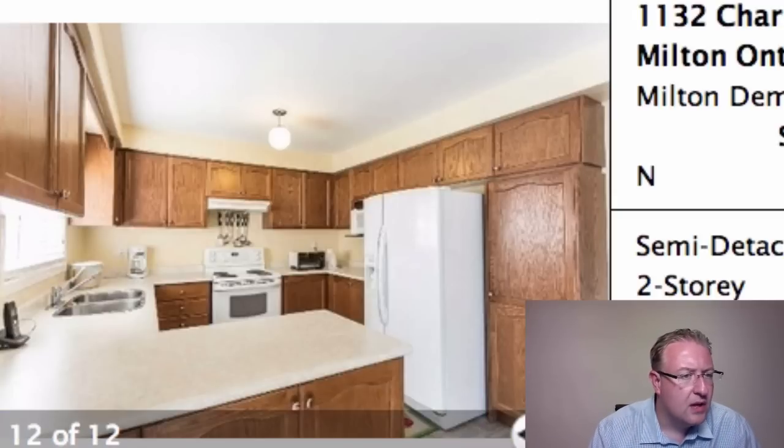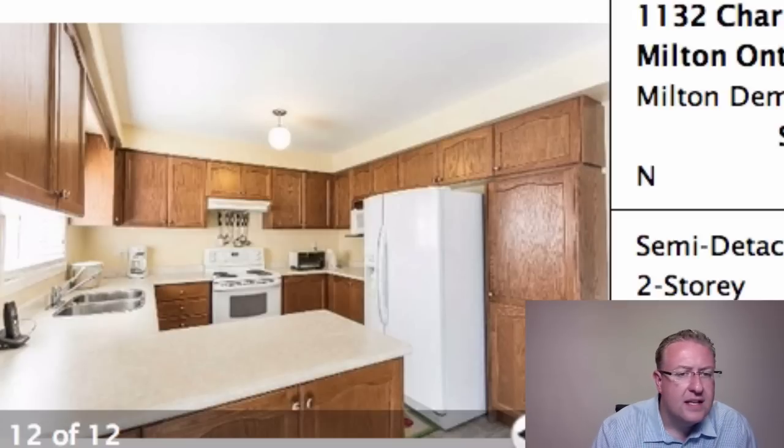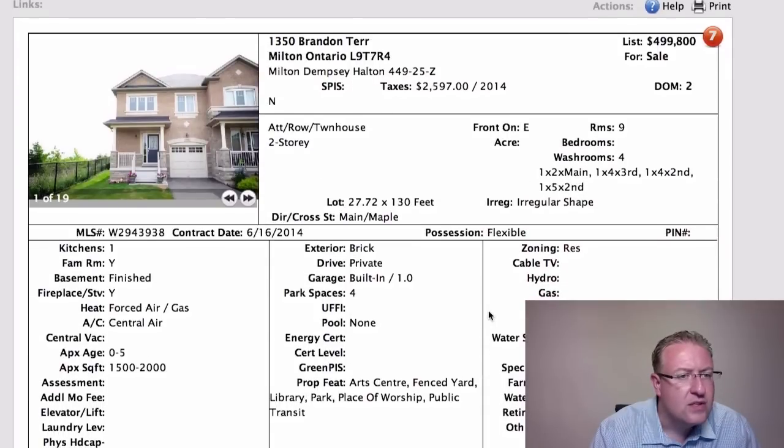It's a little bit of a deeper lot. You can work with those cabinets. You can stain these cabinets dark. That's wood. You can work with it. You can paint it like a light cream. And overall, I'd say this one is looking like it's priced within a fair range for what they're normally going for. So Brandon Terrace is $499.